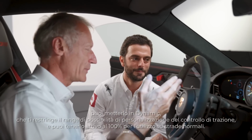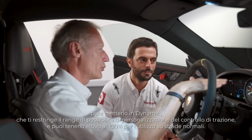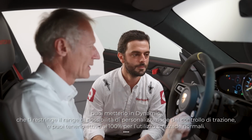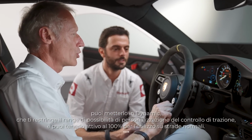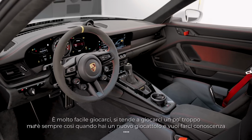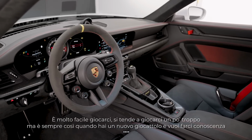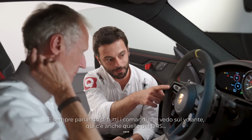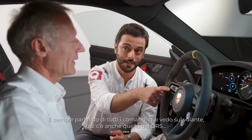You can switch it to dynamic. Dynamic gives you a certain range of possibilities to influence the traction control to go along with, which fits. And you can switch it completely on, like if you would in a normal street condition. You tend to play around with it too much, but it's always when you have a new toy, so you get to know it. And going through all the controls I can see on the steering wheel, here you have the drag reduction system. Exactly.